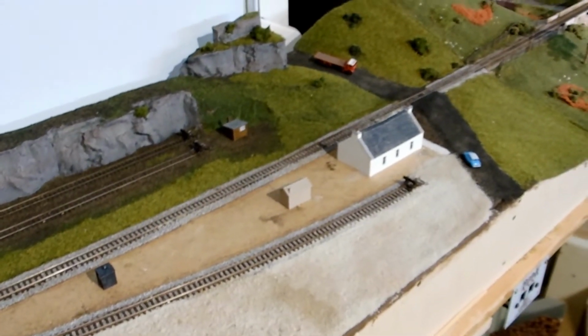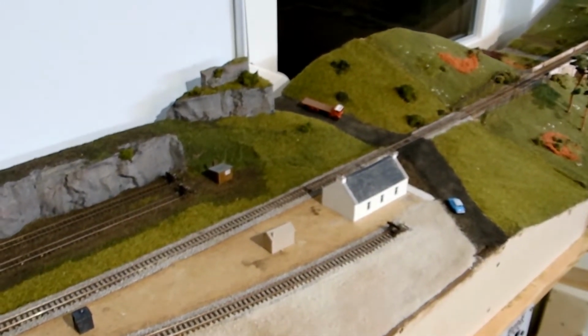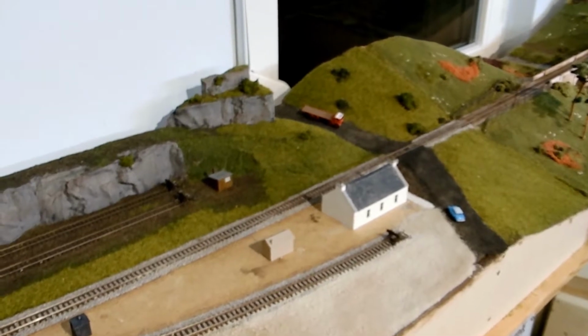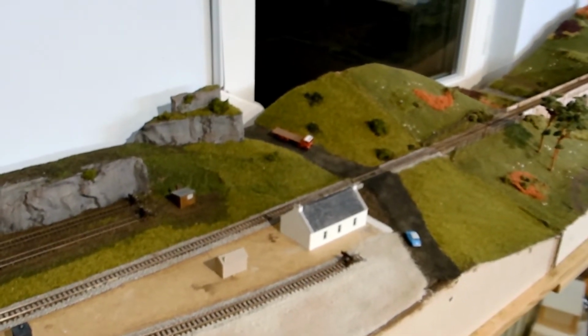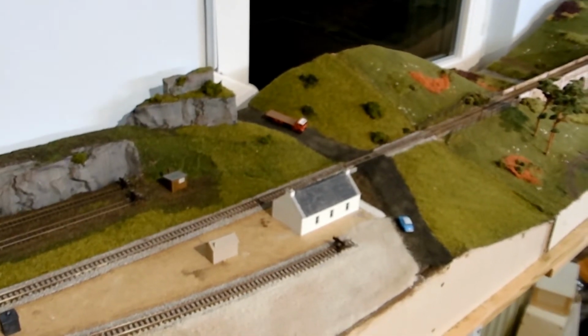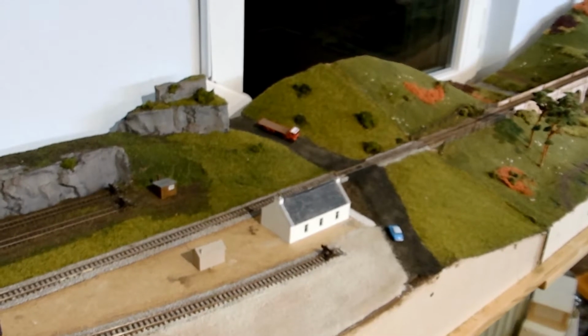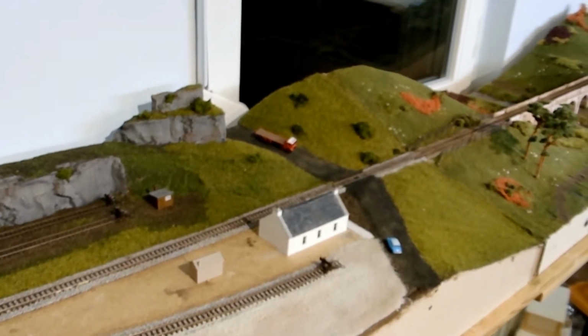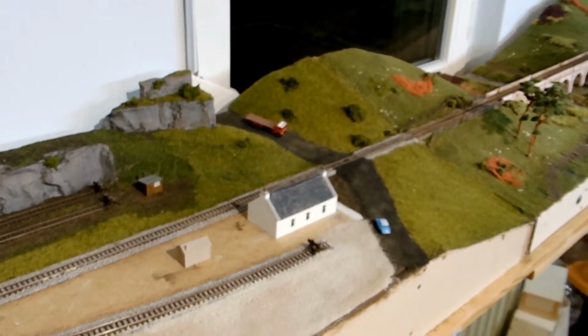This station building is made of styrene. I scratch built it several years ago with the help of a friend who owns a CNC milling machine, because the walls were cut out with the CNC machine.